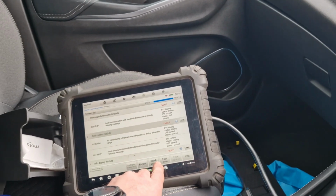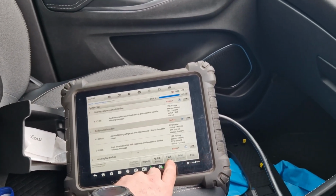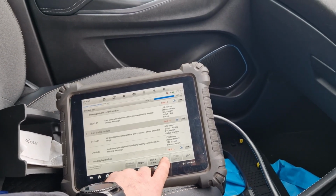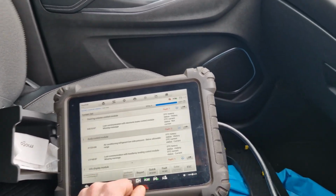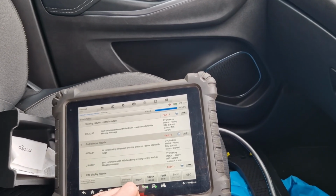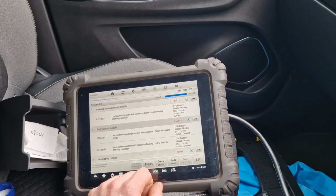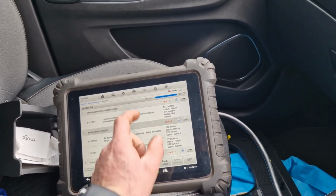Felt like it was a bit smoky, but it was only when I was giving it hard acceleration, just to see how it would perform. I just noticed there's a cloud of smoke behind me. It's maybe just because it's not been getting used, but it's low mileage as well, 30,000 miles. I'm going to pause here as well.